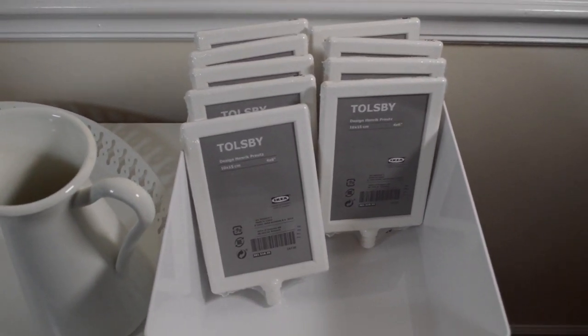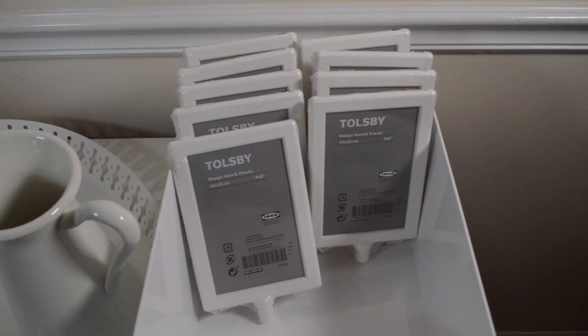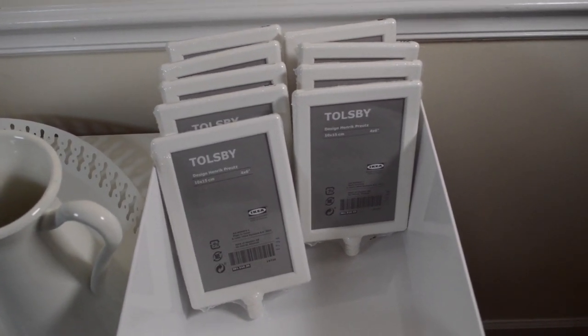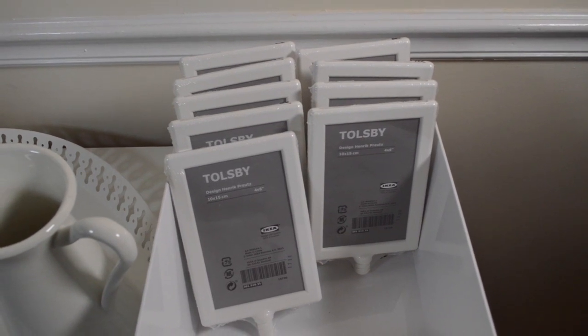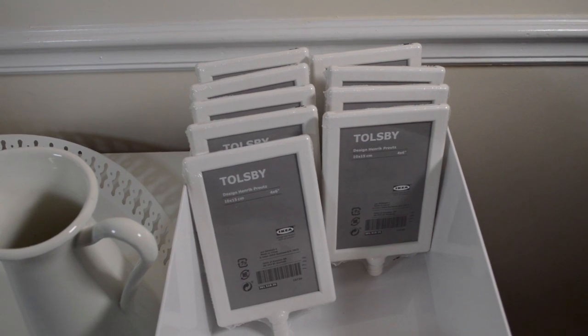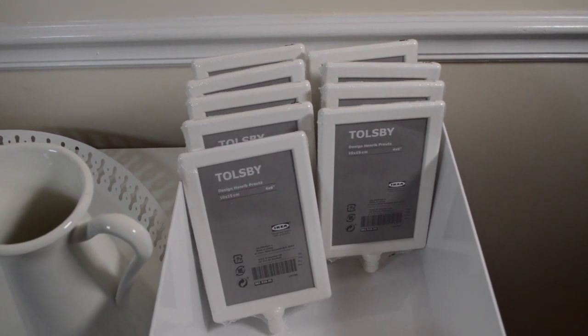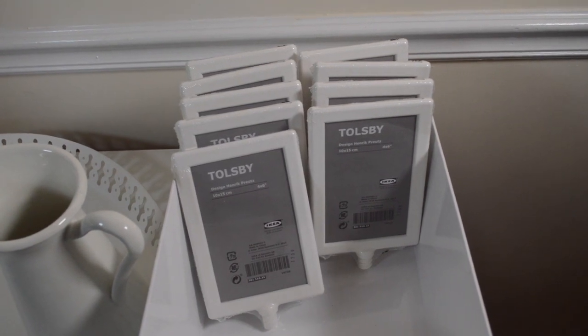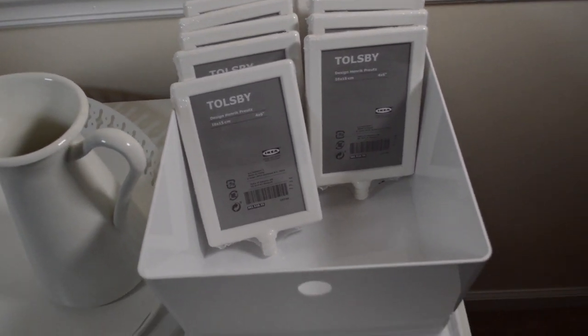But if you look inside, you can see how deep it is, and it really is a good amount inside for the containers. But I picked up these picture frames for 99 cents. I picked up some last year from the IKEA in Atlanta, and someone told me that they came in black. I haven't been able to find them, but I will show you what I do with these picture frames.